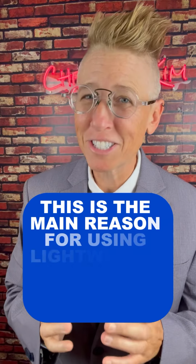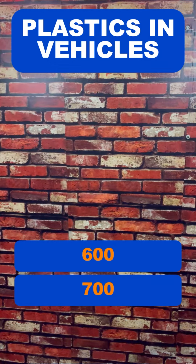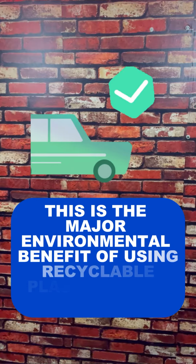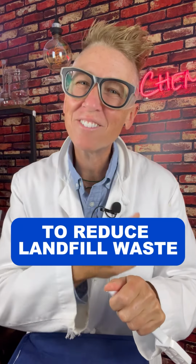This is the main reason for using lightweight plastic in electric vehicles. What is to improve energy consumption and increase range? Correct! Plastic for 600. This is the major environmental benefit of using recyclable plastic in car manufacturing. What is to reduce landfill waste?